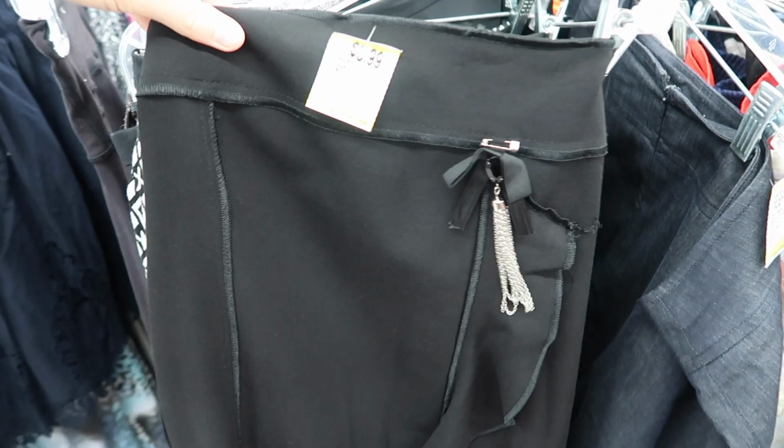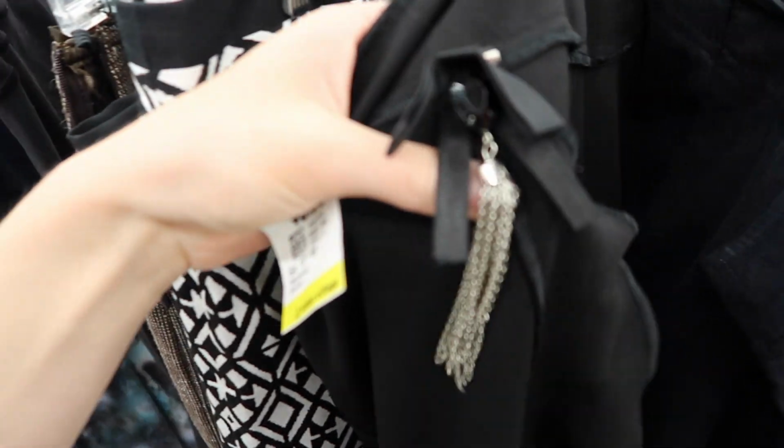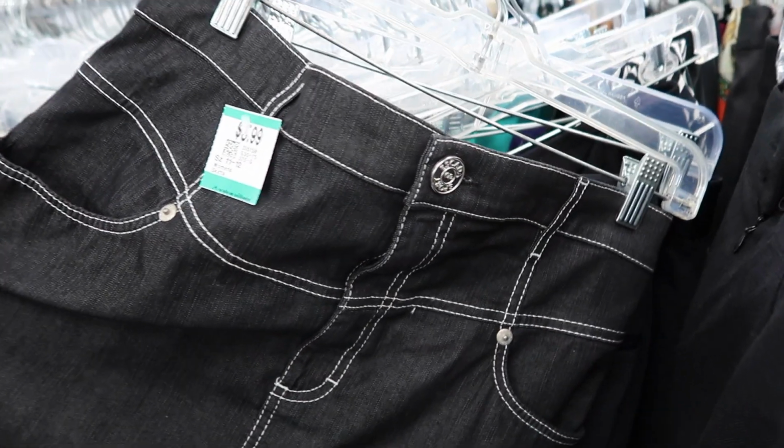Then I found this black skirt, which I liked for its ruffle. I thought the bow and tassel were really pretty, and it was actually just a pin, so I could have bought the skirt just for the pin, but I felt like I didn't need that.